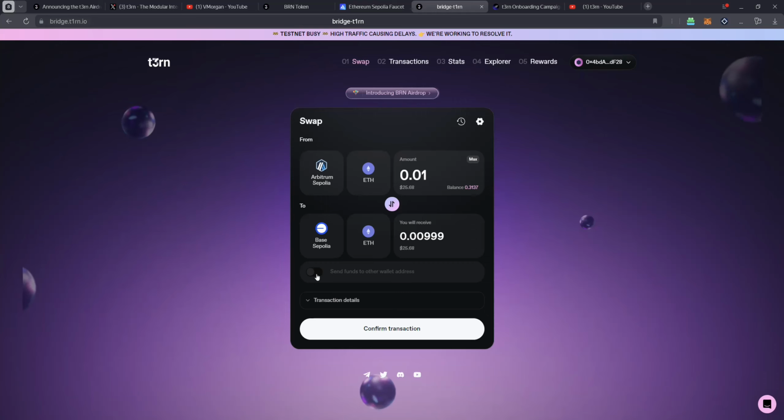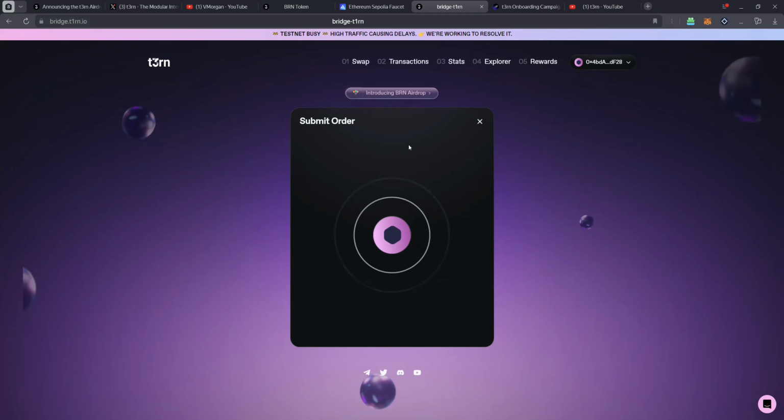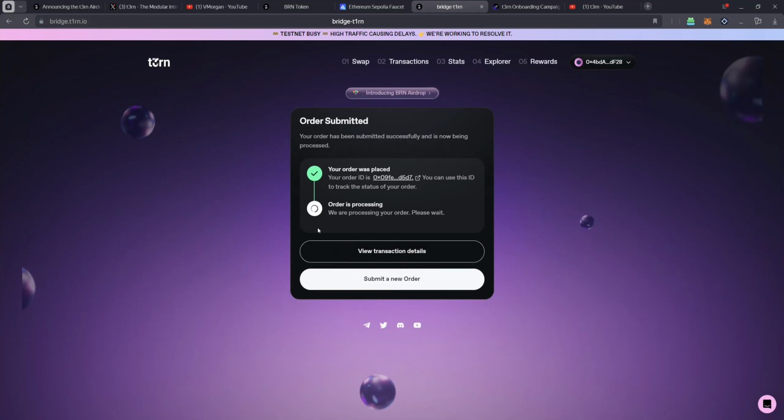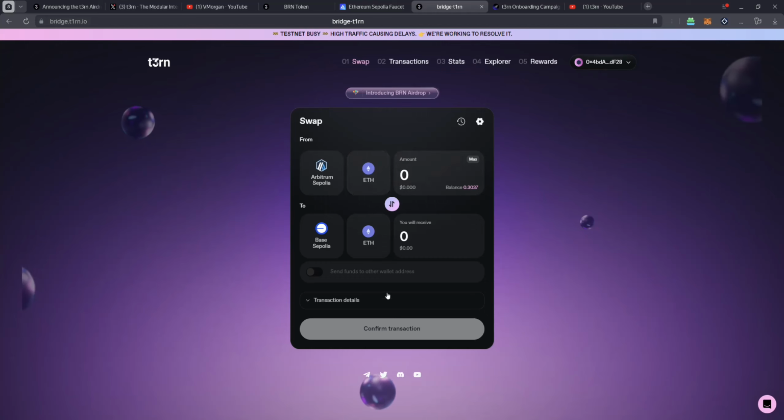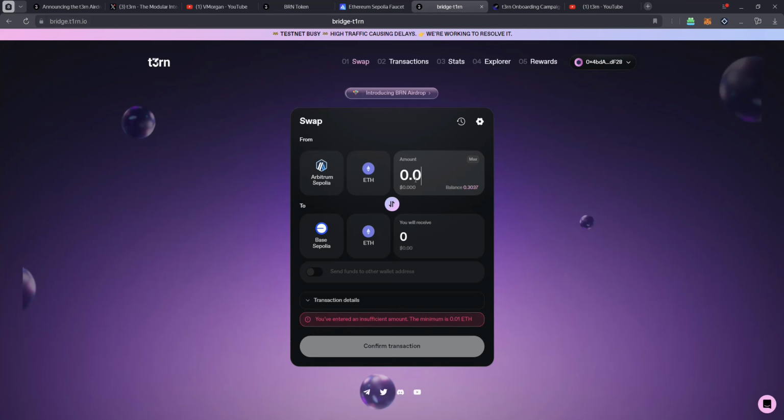Now you have the ability to send funds to another wallet, which we're going to try later, but for now let's close that and then let's confirm transaction. Confirm. All right, as you can see, this order is processing. You can submit a new order, submit several orders. Now I'm going to do this again, and I'm going to show you what happens. I'm going to do 0.01.